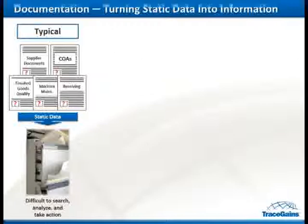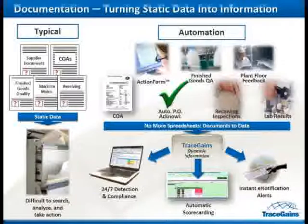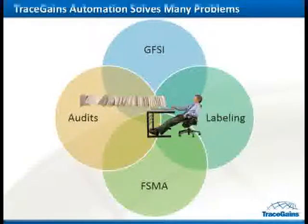So the key with TraceGains is to take all of these documents and extract all the critical data off of these documents, get it into a centralized database, and that gives you then the 24/7 firewall, alerting you to any non-compliances. It allows you to do all the scorecarding, supplier matrix, global risk ingredient profile, and gives you instant alerts to any non-conformances that come up. And lastly, one advantage to taking all this information and putting it into a centralized database is not only does it allow you to address all these supplier and HACCP prerequisite issues that Debbie's talked about, it allows you to do some other things as well.